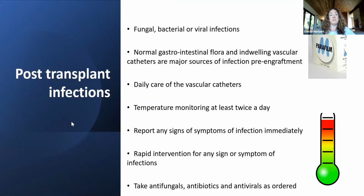In terms of infections, they can be fungal, bacterial, or viral post-transplant, and pre-transplant if you have low counts and are susceptible as well. So the major sources are normal gastrointestinal flora and your central line catheters, which are often put in place for treatment for transplant. And the best way to mitigate that is teaching patients how to properly care for their central line. So making sure that you're caring for it as the team has instructed you to, keeping an eye on any signs of infection, and reporting anything to your team in real time, monitoring your temperature at least twice a day, and taking all the antifungals, antibiotics, and antivirals as ordered.